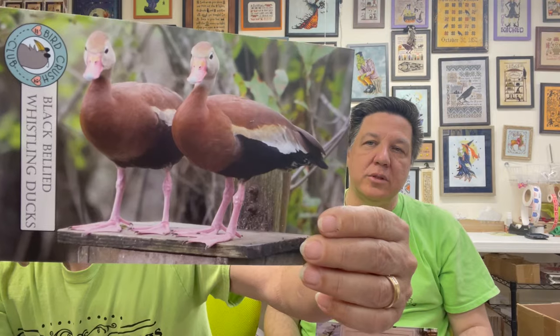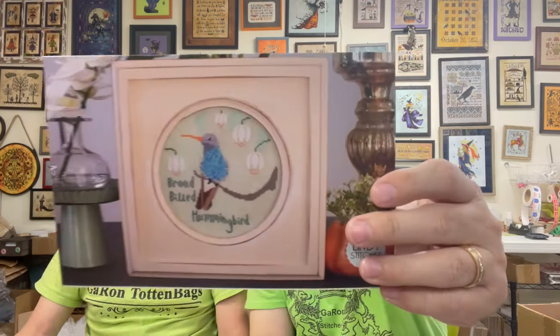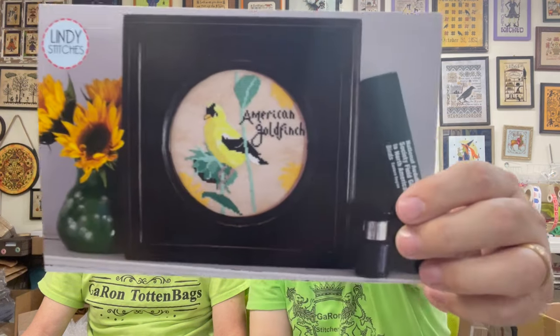She does very, very good work with the birds. She's really good with birds. Yeah. This is the broad-billed hummingbird. Same one. He liked that one. I like hummingbirds. Yeah, and this is the American goldfinch. That's really pretty.